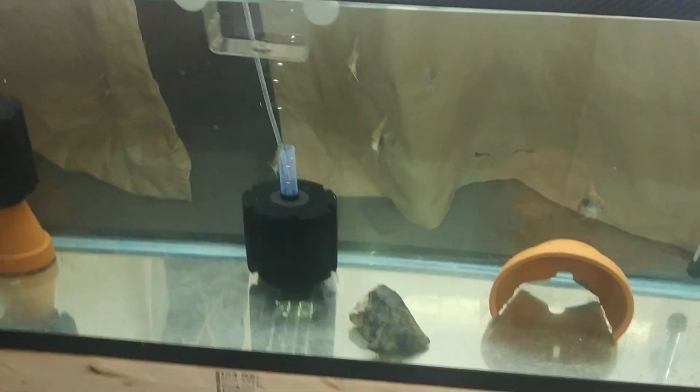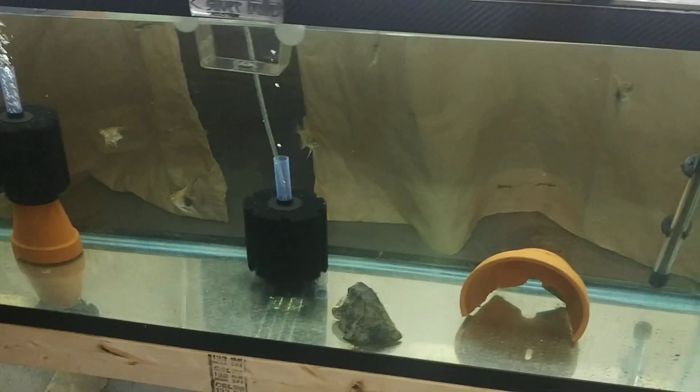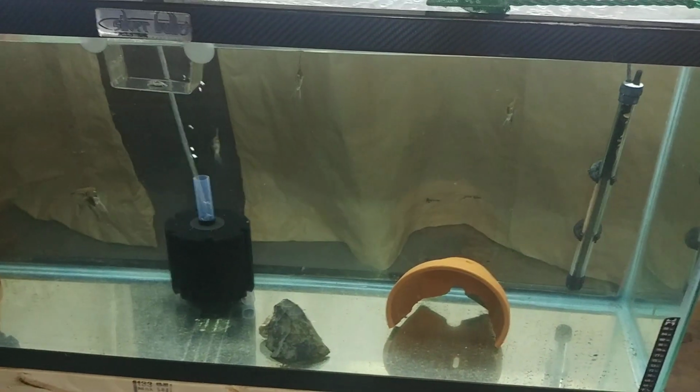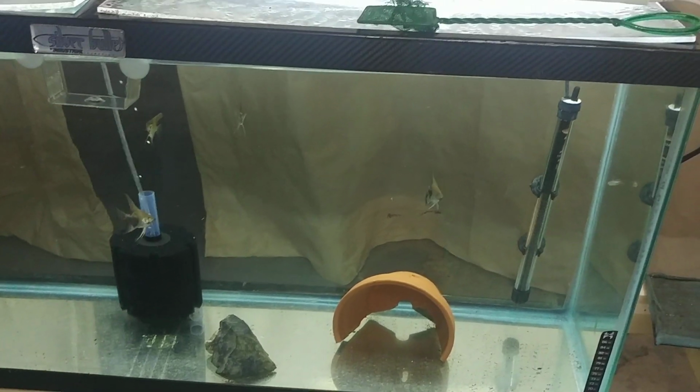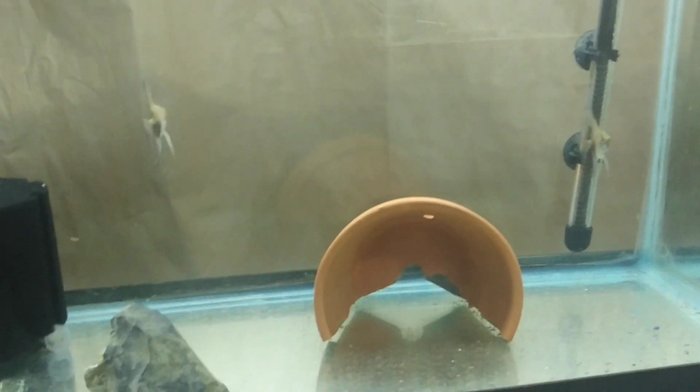Alright, let's do a fish room update and try not to shake the camera around too much to make it too sick. Angels. I am not sure. Let's turn that light off. There we go.